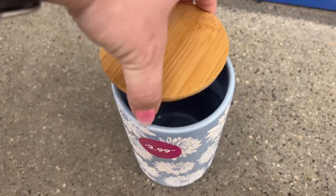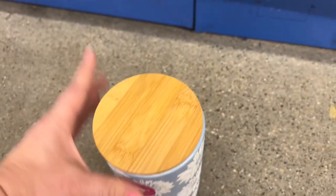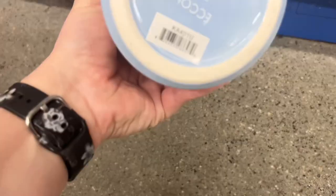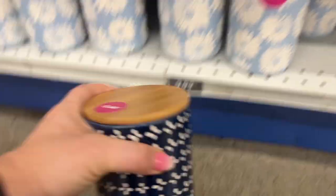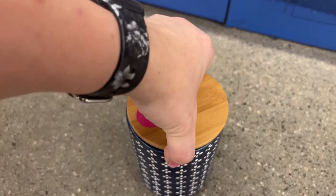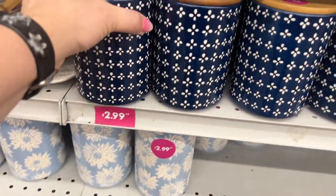Let's see what these are. Oh, maybe they're just empty jars. Look at that. See? $2.99, let's see. These aren't candles. Yeah, no, they're not candles. They're $2.99 though. Those are pretty.